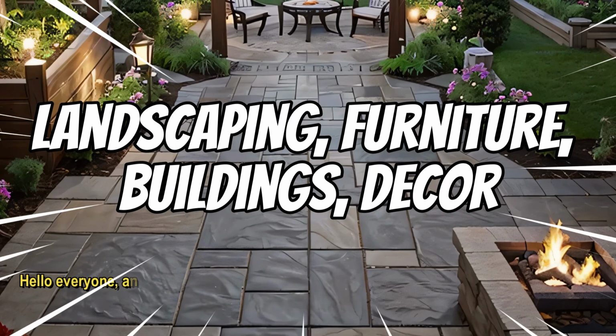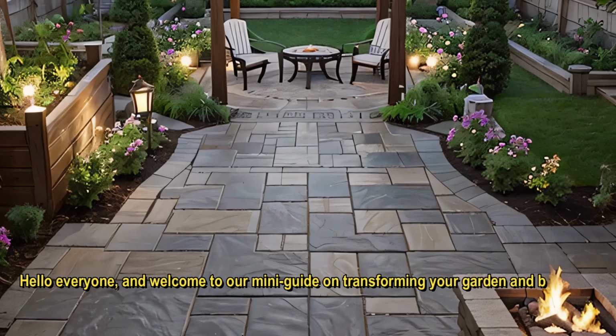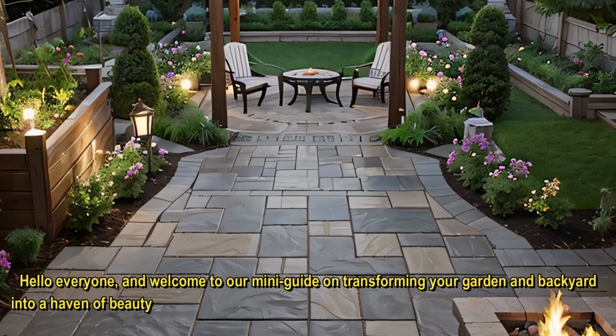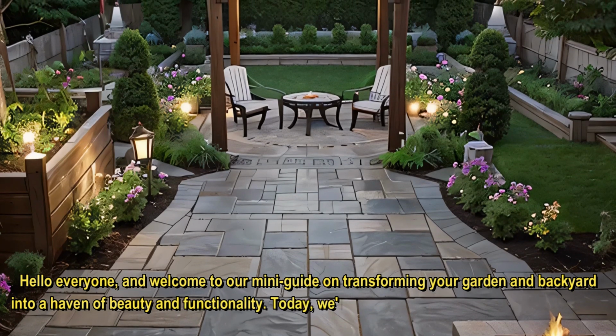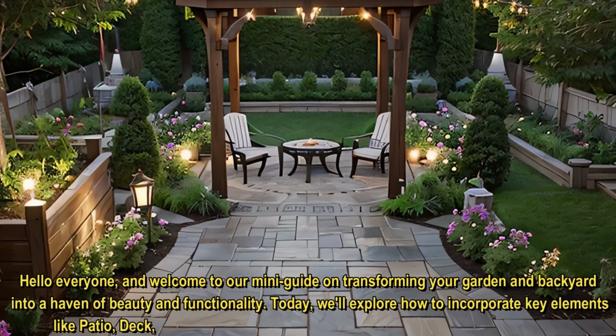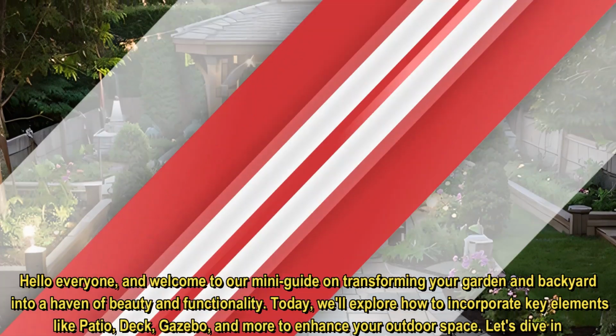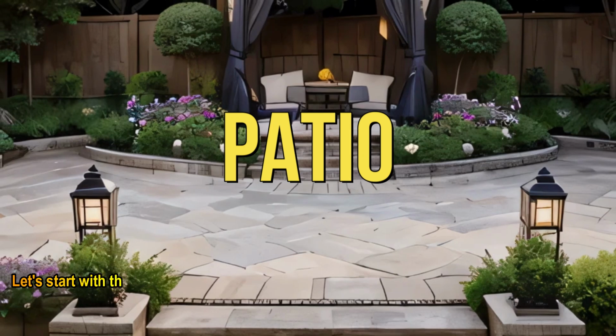Hello everyone, and welcome to our mini guide on transforming your garden and backyard into a haven of beauty and functionality. Today, we'll explore how to incorporate key elements like patio, deck, gazebo, and more to enhance your outdoor space. Let's dive in. Let's start with the patio.